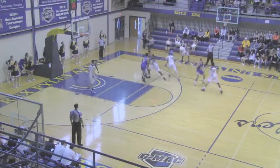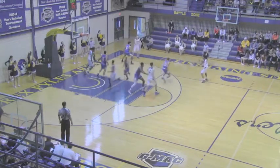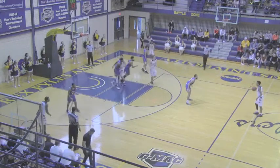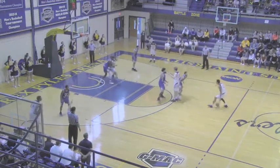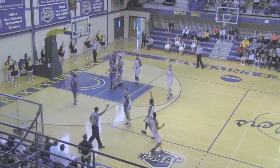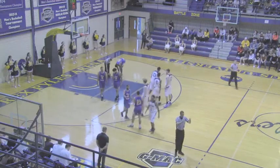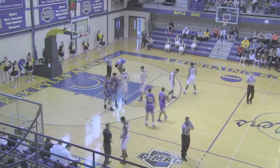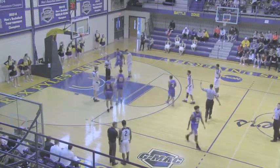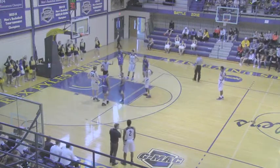Haney to inbound. He's going to look to find Spotleson far corner. Spotleson to the top to Jordan. Jordan in between the circles, got 10 seconds left on the shot clock. Jordan now works off a screen. Fadeaway jumper for a three ball. No good, but he's going to be fouled in the process. He'll go to the line to shoot three. That foul is going to be called against number 23, Anthony Mills. That's his second personal foul, team foul number 2 of the half.